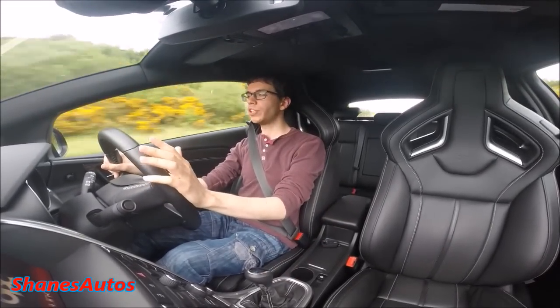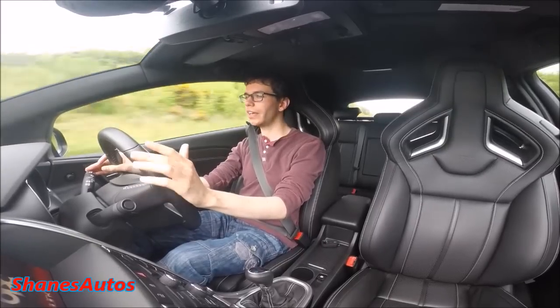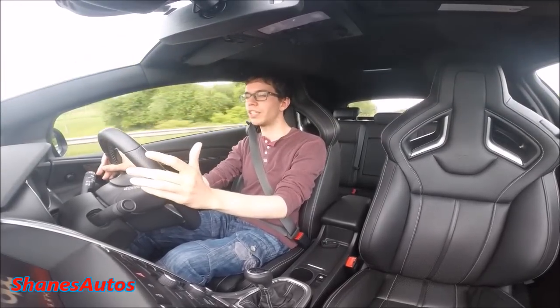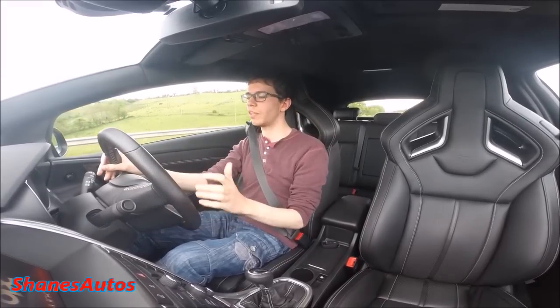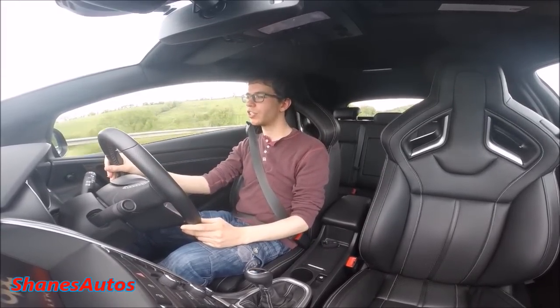Overall, I have to say the OPC Astra is a very impressive car. It's still an Astra at the end of the day. It's spacious, it's comfortable, it's practical, and you're probably going to get decent fuel economy if you're daily driving it and you're not using a heavy foot. But as a performance car, it is also brilliant.